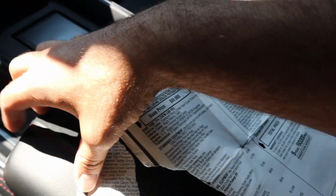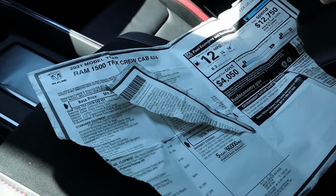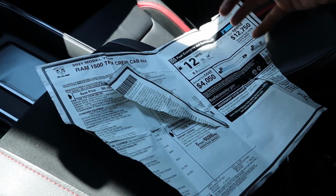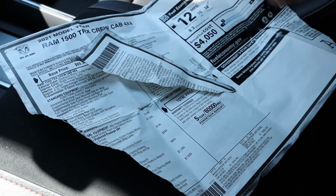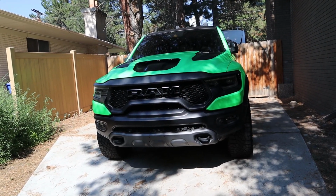And so yeah, those are the options. There's not much else you can add. You can add, for example, decals with the truck as well, and then you can also add an engine block heater, but this pretty much sums up everything you can add for the truck. Okay, now let's get into the options you should get and the options you shouldn't get.